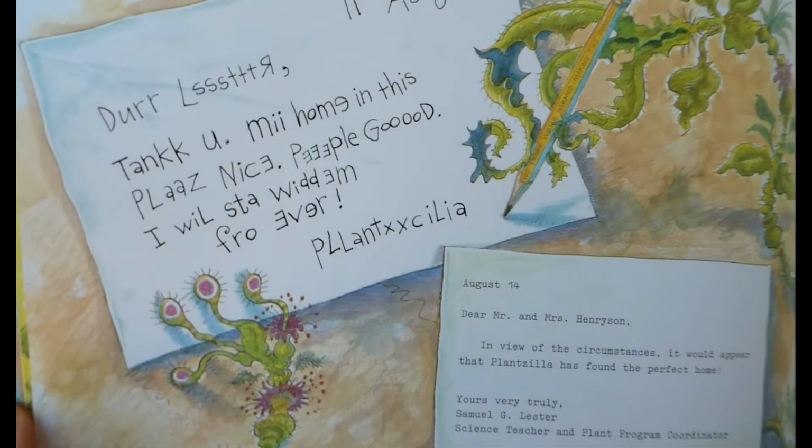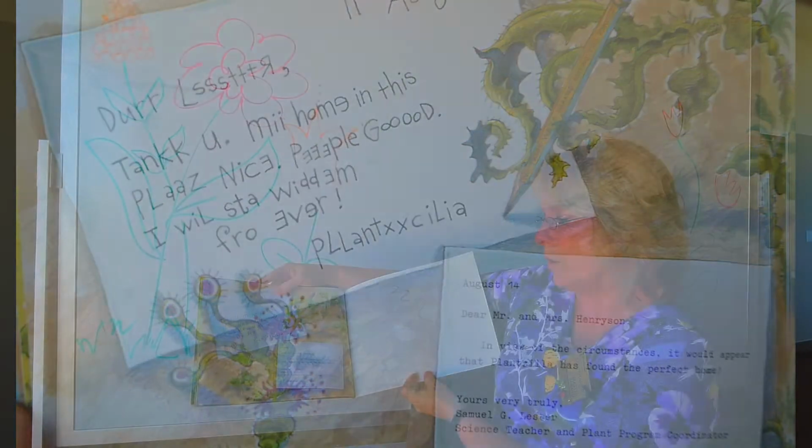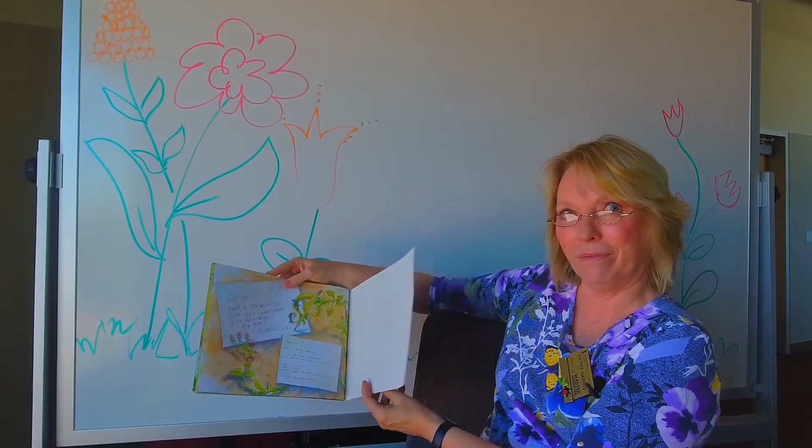11 August. Dear Lester, thank you. Me home in this place nice. People good. I will stay with 'em forever. Plantzilla. August 14th. Dear Mr. and Mrs. Henderson, in view of the circumstances, it would appear that Plantzilla has found the perfect home. Yours very truly, Samuel G. Lester, Science Teacher and Plant Program Coordinator. P.S. Do please keep in touch.